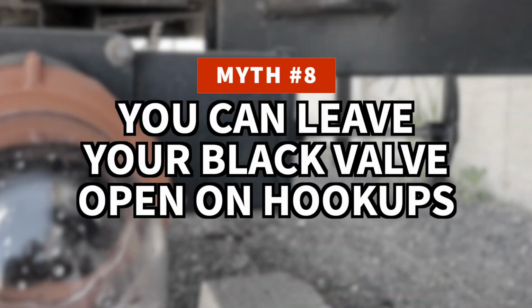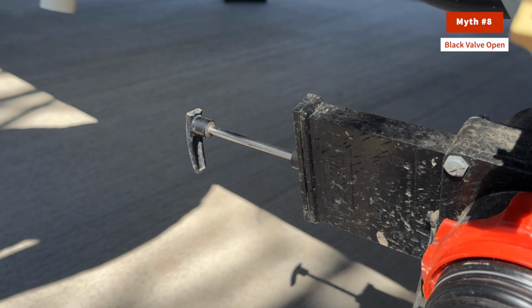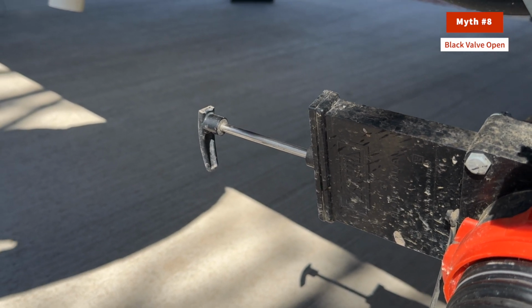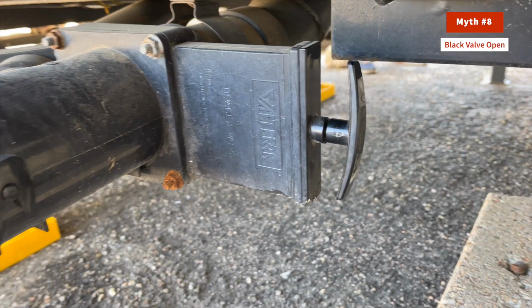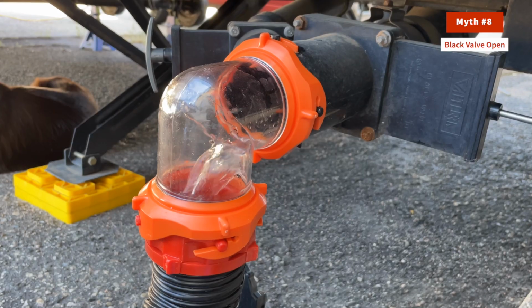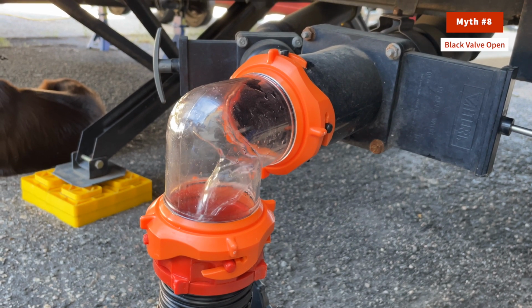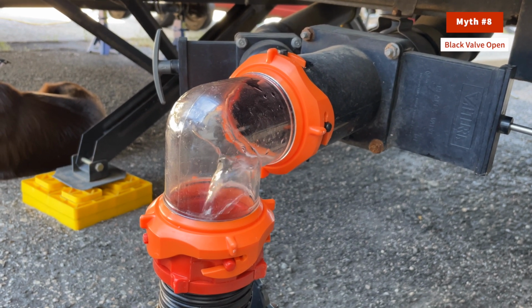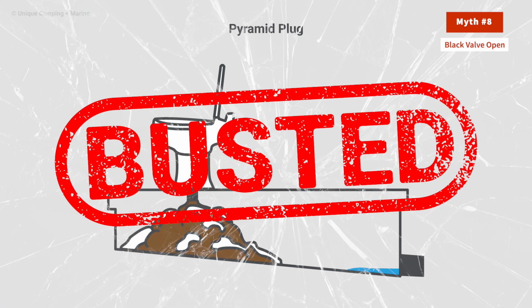Your black tank valve can be left open on hookups. Under no circumstances should you leave your black water holding tank valve in the open position at a full hookups campground. You're going to want to keep the black water holding tank valve closed at all times unless you are dumping the tank. If you leave it open, all of the liquid will run out of the tank, leaving only behind the waste and the toilet paper. This will almost certainly lead to a pyramid plug, and you do not want that.